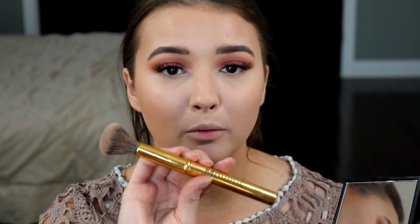Alright, so today I'm just going to use the e.l.f. contour just to show you what it looks like, because we all know what the Kat Von D one looks like. And what I like to use for contour is the Morphe Y9 brush. This brush is seriously amazing, one of my favorites. I don't know who mentioned this, but I think it was Nicole Concilio was applying her contour so beautifully, and I'm like, what brush is that? So I went and bought it, and it is phenomenal.